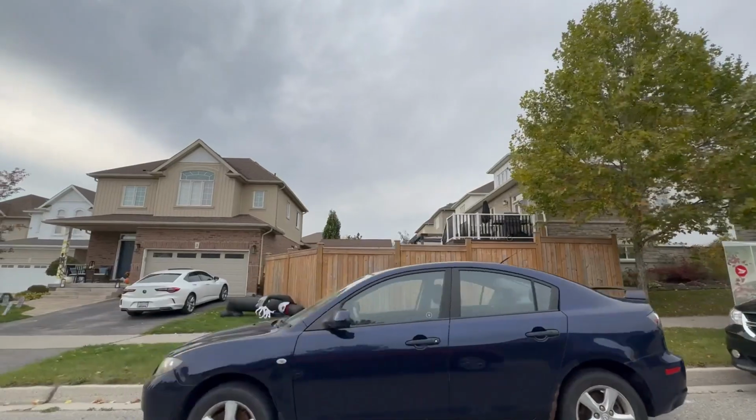I'm also a resident of East End Guelph, and I live fairly close to this plateau. And one of the things I really love about living in this neighborhood is how quiet it is here. But more about that later in our pros and cons on East End Guelph.